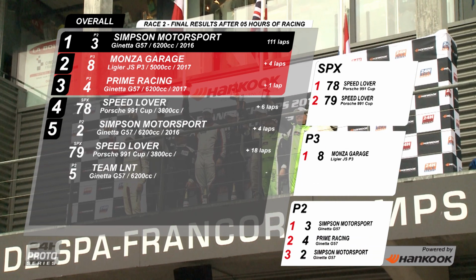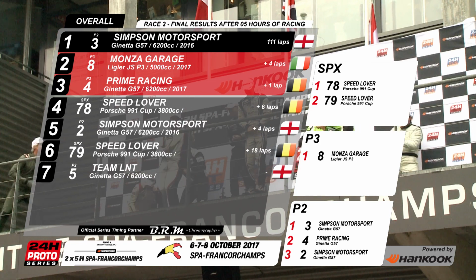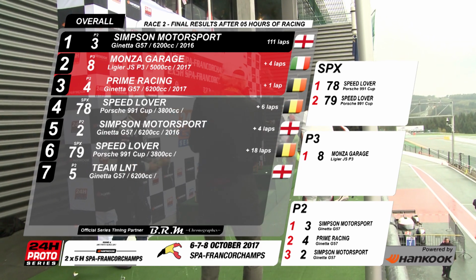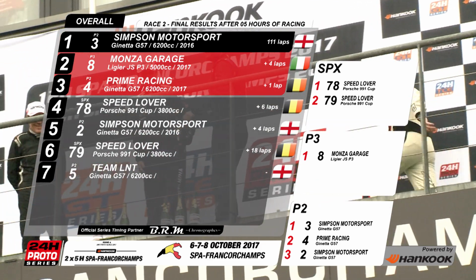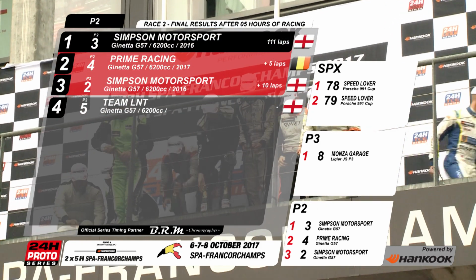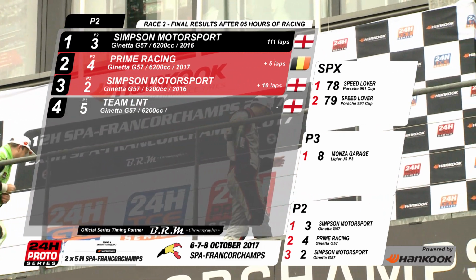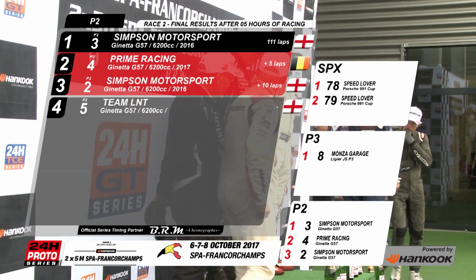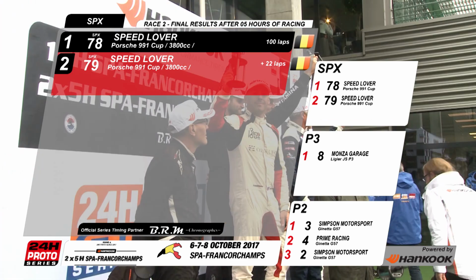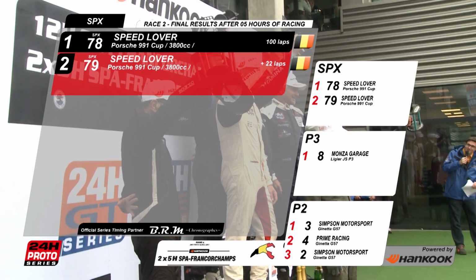Simpson Ginetta G57 has stamped its name on this event, 2 wins in 2 races. The number 8 of Monza Garage did climb back into 2nd spot, just 1 lap ahead of Prime Racing and the number 4 car. The number 8 took the trophy for the P3 category. The win in P2 went, of course, to the Simpson Motorsport number 3, Prime Racing number 4 second, Simpson number 2 in 3rd. The SPX class went very well for Speed Lover's number 78 Porsche. They took home the class trophy. Not so good for their sister car. The 79 went off track and ended the race in the pits.